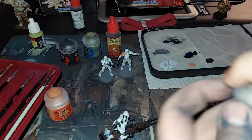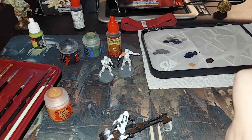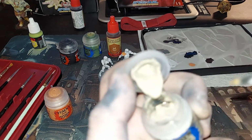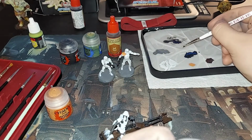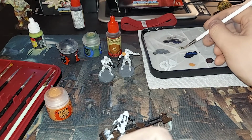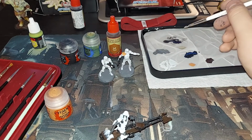We have the Karak Stone, which we're going to use for the bag. And this one, you can actually see this is also pretty globby. So this is where the wet palette really helps thin out those paints. Probably don't need more than that.